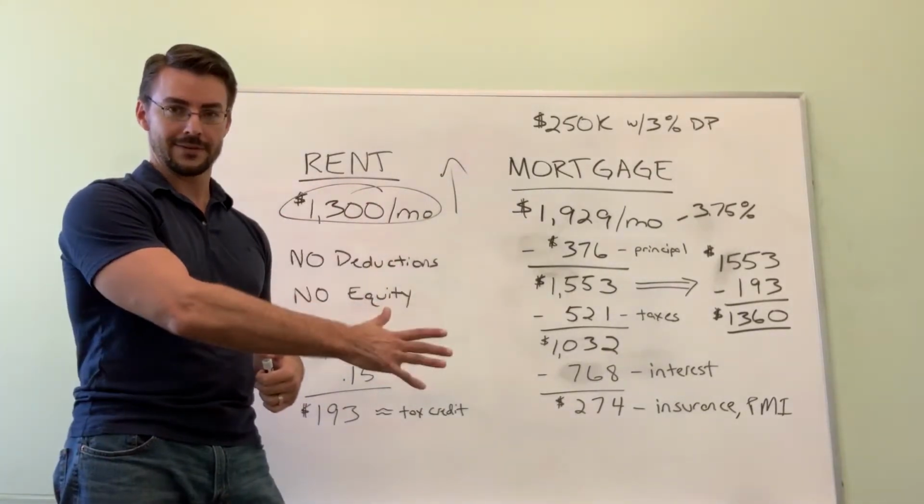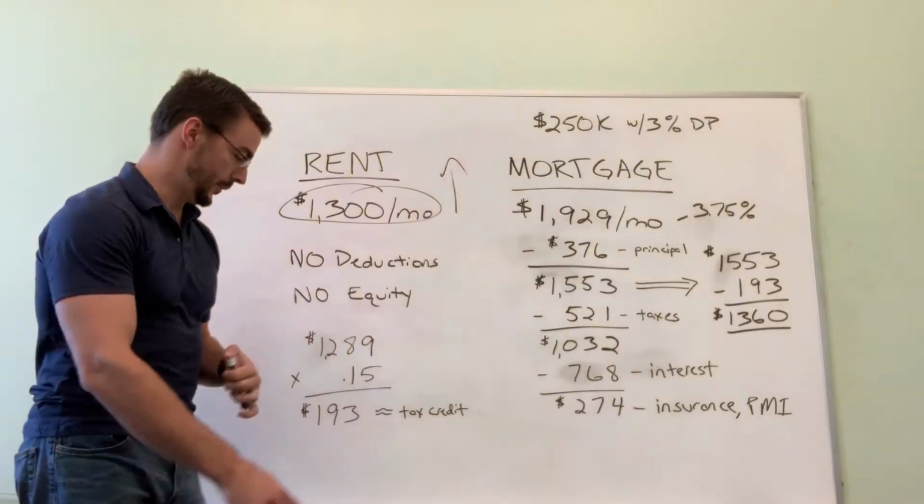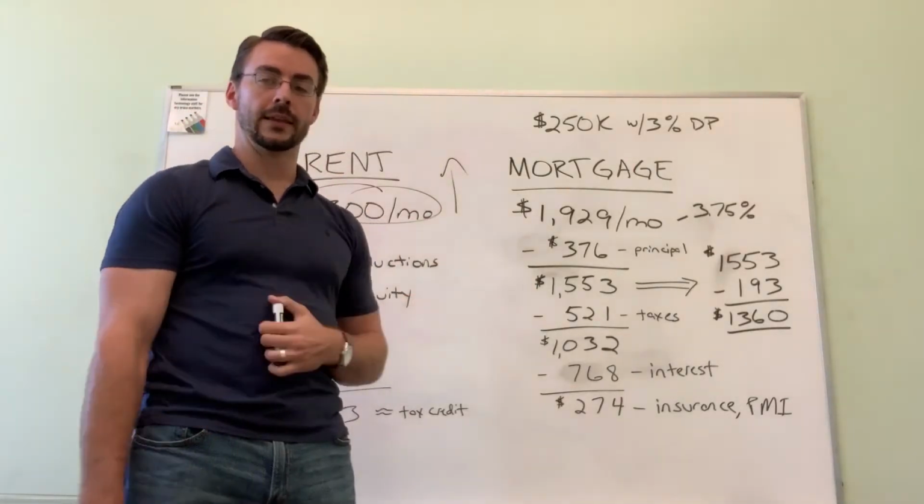I know it's a lot of math, but if you're in a situation like this, you kind of want to break it down. You're going to have to refer to your accountant for certain things, but we can kind of lay an outline and give you something to think about.